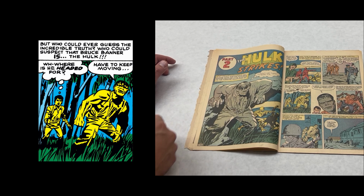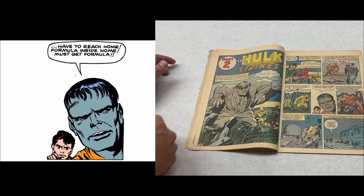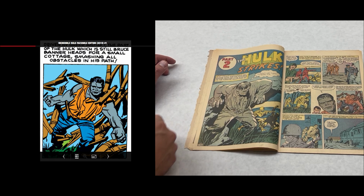Where is he headed for, says Rick Jones. We have to keep moving, says the Hulk. Have to reach home. Formula inside. Must get formula. I mean, it just screams of undertones of Frankenstein and all of the other influences. That's one of the biggest things about this, I see so much influence in this character and this story.